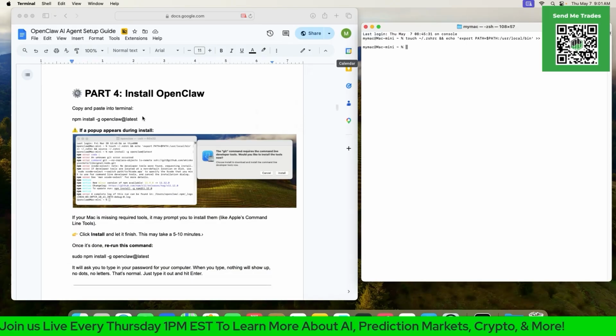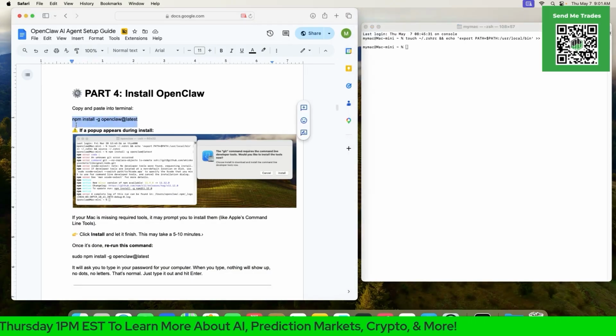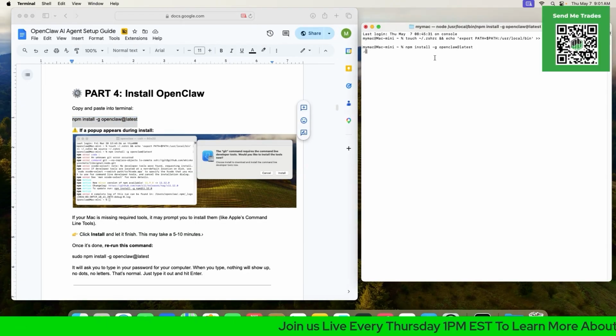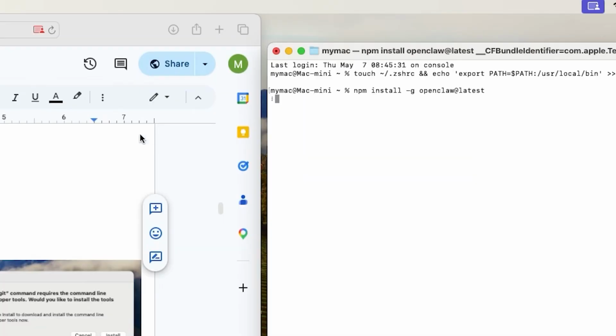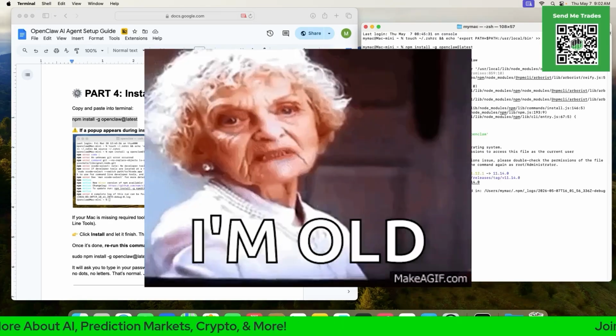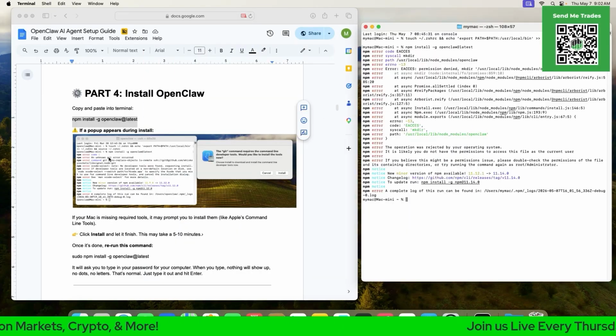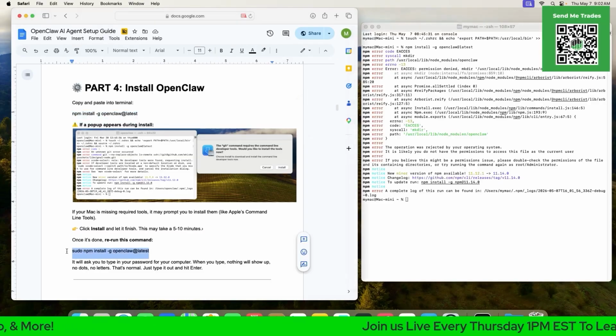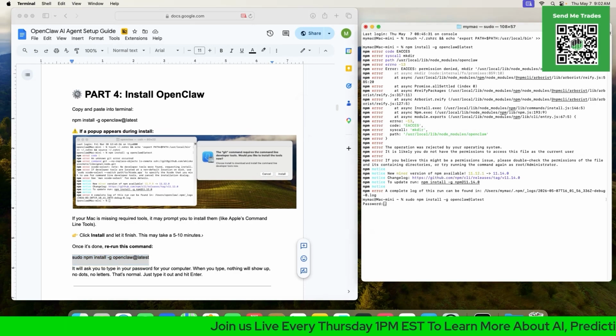So now we're going to install Openclaw. So we're going to copy that and paste it right into our terminal and press enter. And we just wait. You see those little, whatever that is. It looks like the snake game going in circles. Those of you who have played those old school snake games like me, probably just aged myself there. All right, so if a pop-up appears during the install, and then once that's done, you just rerun this command and press enter.